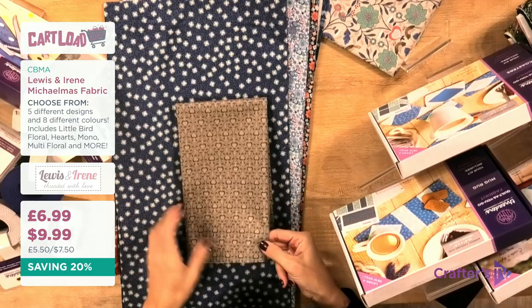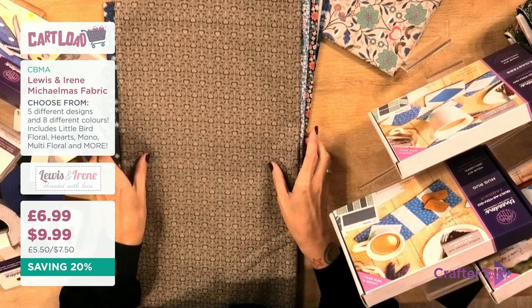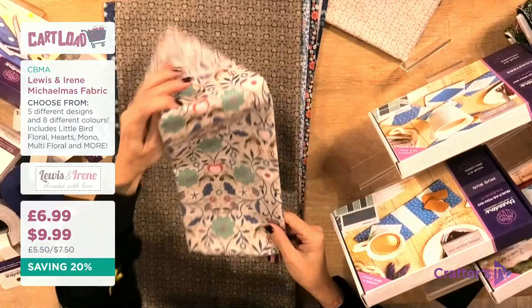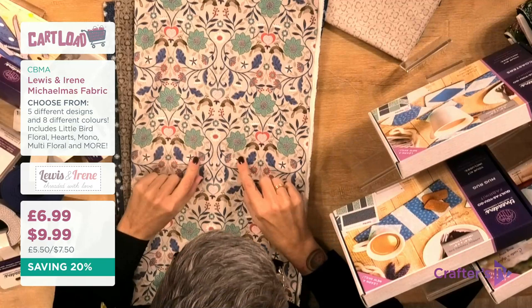There's not a metallic in this little ditzy floral, but there is in this one. This one's nice. Look at that. That's a lovely one, that. And that one is, the print runs in both ways. So it doesn't matter if it's upside down, because it isn't upside down. It's the same. So here's the main print. Now this is a modern take on a William Morris, I think. That's what it reminds me of anyway. And the metallic, it's almost pearlescent.